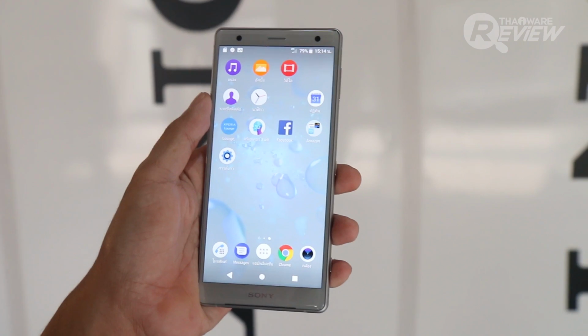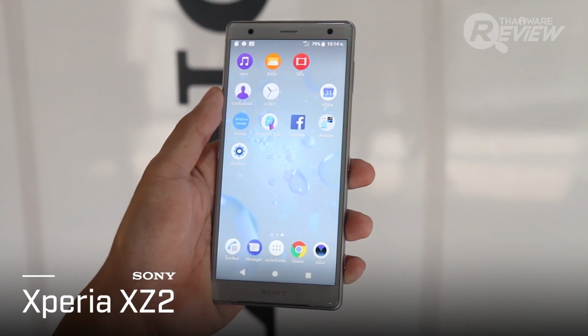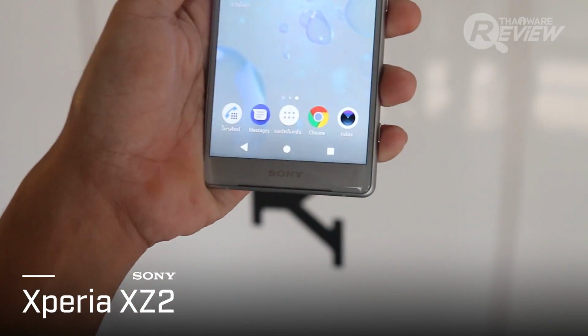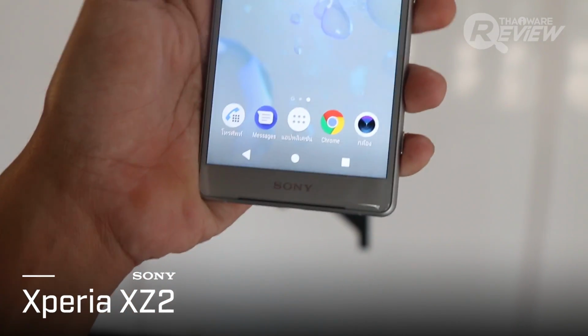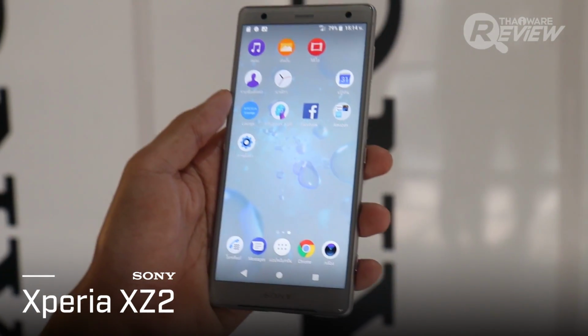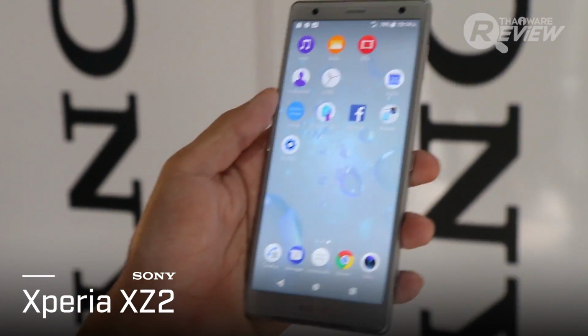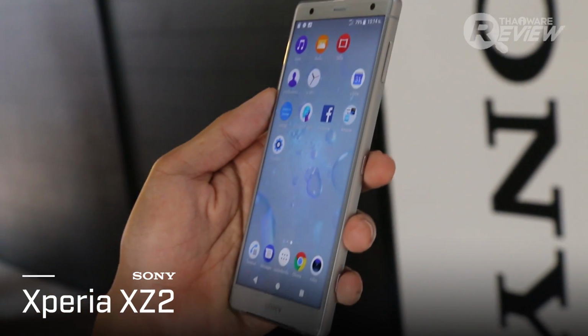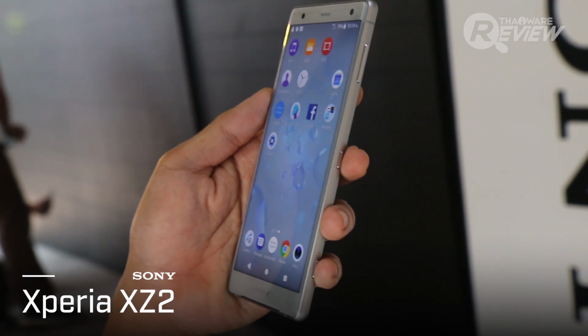Hey guys, we're here at the Sony Xperia XZ2 release party where we got a chance to have a look at the new flagship phone from Sony. And of course, seeing as it's the flagship phone, Sony has really pulled out all the stops. The XZ2 uses Snapdragon 845 processor and has 4GB of RAM and 64GB of storage. The storage can also be expanded using microSD cards.